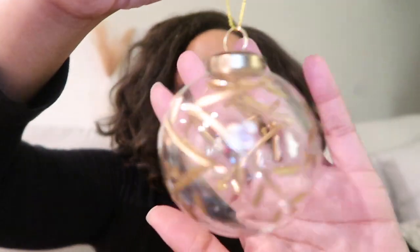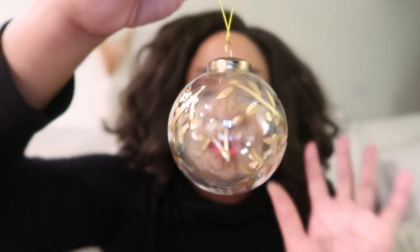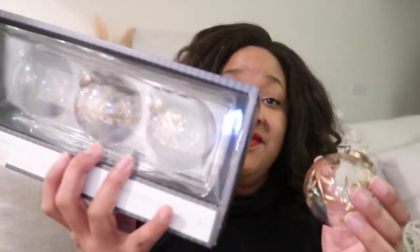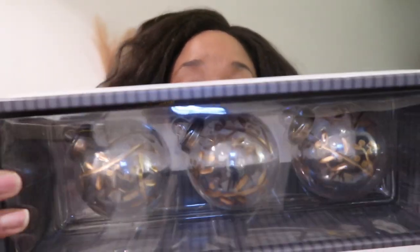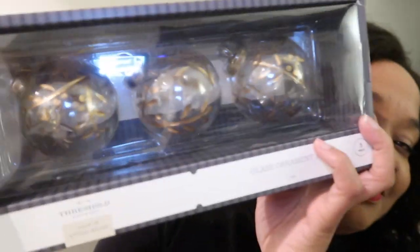And I just love the detailing. It's so whimsical and simple and just elegant. And oh, I can't wait to see the Christmas lights hitting these. So they come in a pack of three, and it's $15. Come in a pack of three for $15. I would say if you love elegant, subtle details, or clear bulbs with some kind of pattern to it, or you just want the clear look on a tree, these are gorgeous. Go ahead and check them out.